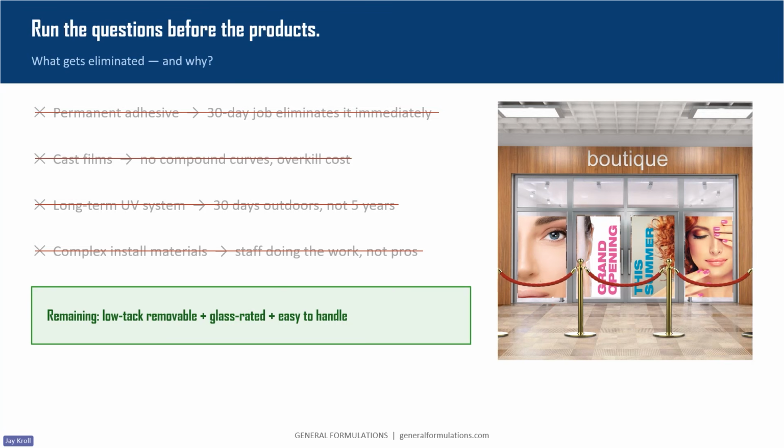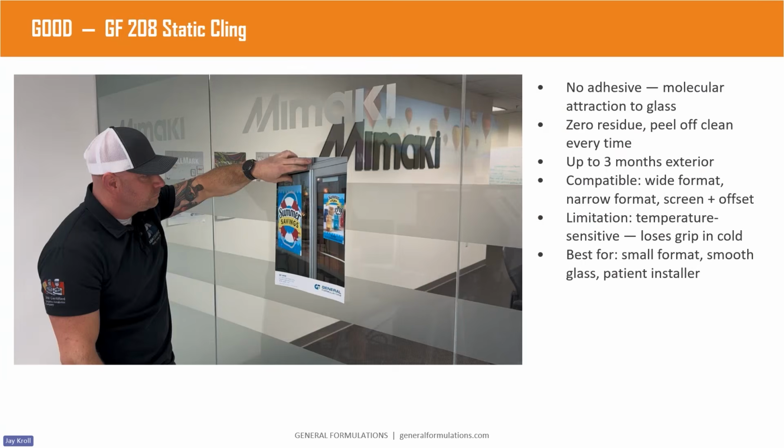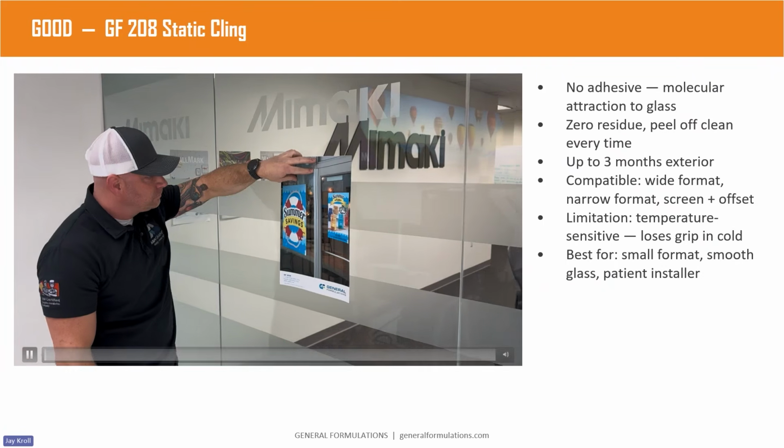Cool. All right, let's look at the characteristics of our good, better, and best options, and we can watch how each one earns or loses its spot based on what we know. I had my good friend Matt Ferguson from A&M Graphics last week. He helped me with a couple of the demos on these materials. Let's watch, see what's going on.